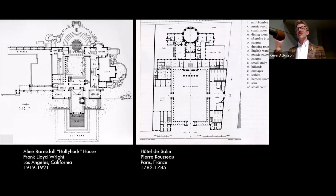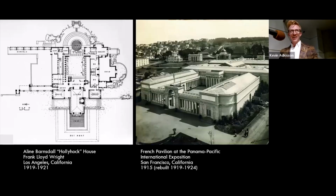And this sense of discovery as you move through the Legion of Honor of room after room unfolding again. But Wright said he hated Paris. He didn't spend a lot of time there. How would he have seen this building? It was reconstructed in San Francisco in 1915 at the World's Fair there, which Wright had attended. And so Wright has explored this sort of French design and really adapts it into the Hollyhock House.